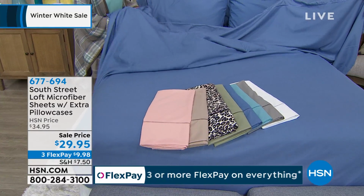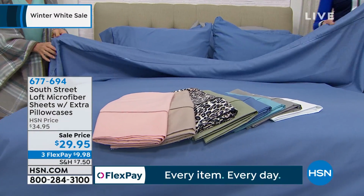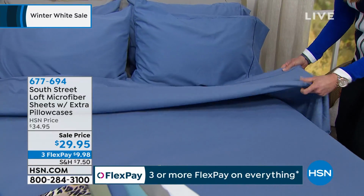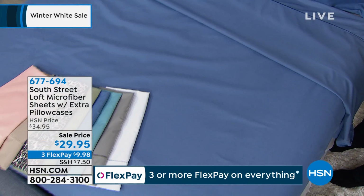And I'll tell you, for $29.95, treat somebody, seriously. If it's not just you, treat somebody tonight or today, because boy, oh boy, these will wear beautifully. And Ellen said this earlier, big thing for me is they do not wrinkle.